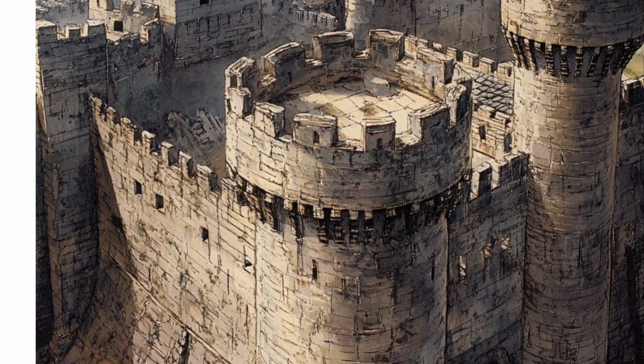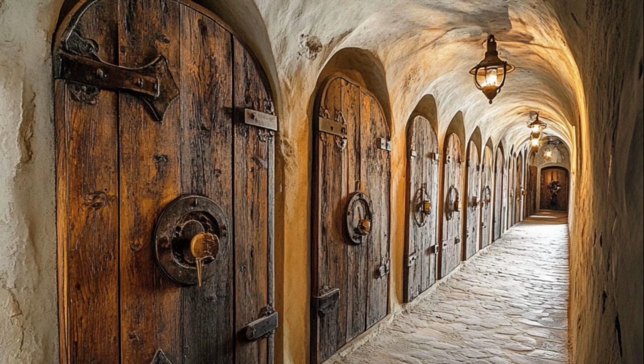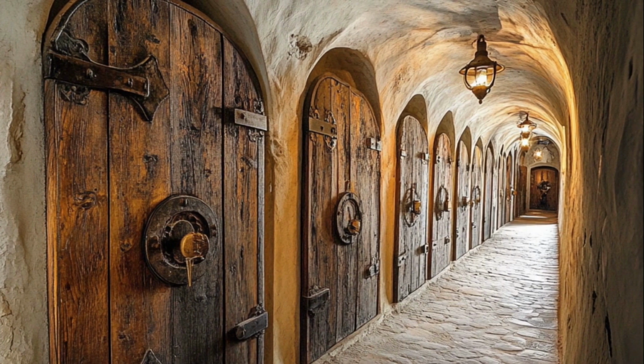But the real genius, that was in the layout psychology. Certain castles had intentionally confusing floor plans, hallways that looped back on themselves, towers that looked identical, and staircases that led to dead ends. One fortress in Germany was famous for its Hall of Doors, where 10 identical wooden doors lined a hallway. 9 led to walls. The 10th led to a spiral staircase lined with arrow slits.